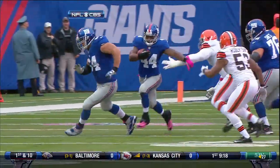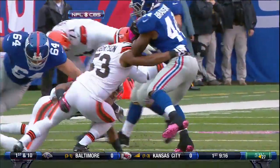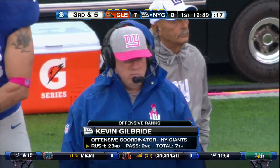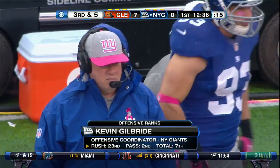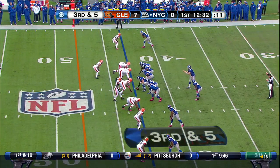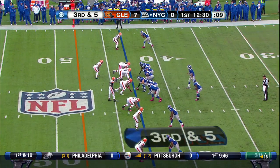He's going to get the contain. He stays with it. And again, good cut by Bradshaw. You need patience on a screen when you're the runner. Offensive coordinator Kevin Gilbride, his 9th year here in New York, the 6th as offensive coordinator. A lot of continuity for Eli Manning.